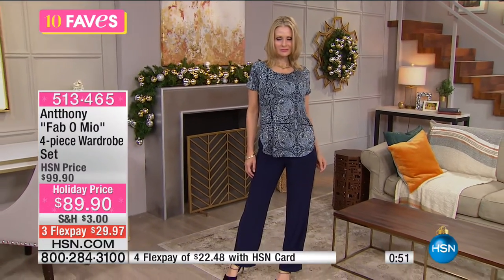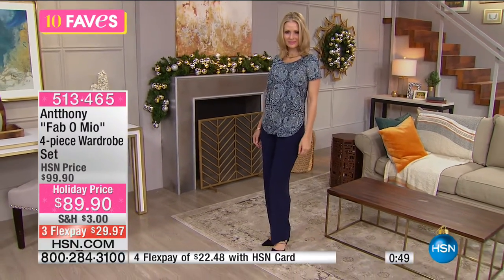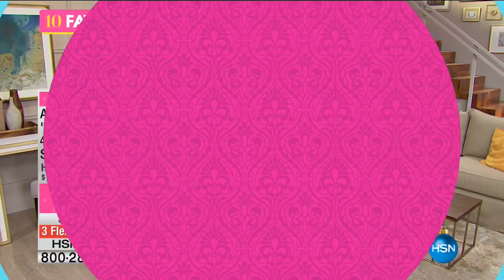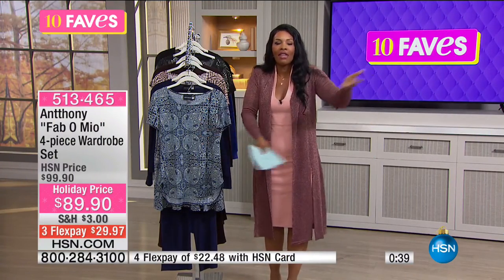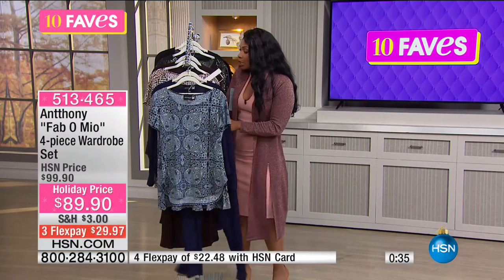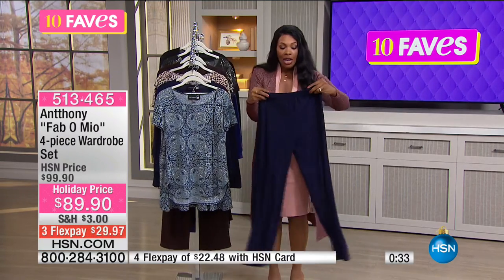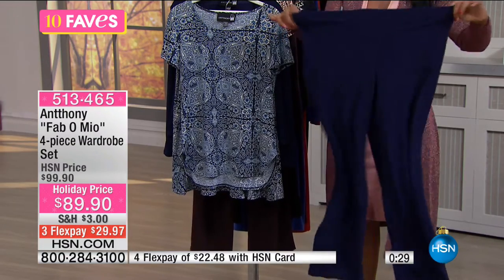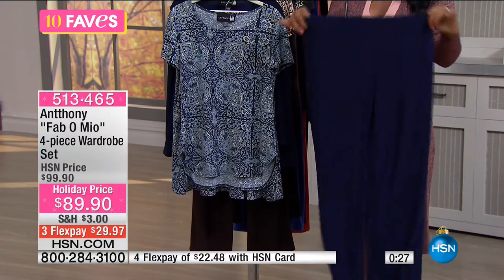If you're wearing this to Thanksgiving dinner, and you know you can never resist the sweet potatoes. Oh, it's the sweet potatoes, and then there's the cornbread, and then there's the dressing, and don't get me started on the green beans, and then there's the turkey and the ham. You see where I'm going with this. You've got pants that are still going to fit. You're not gonna have to lean back in your chair and unzip your pants. You don't have to do that. These are still gonna fit.